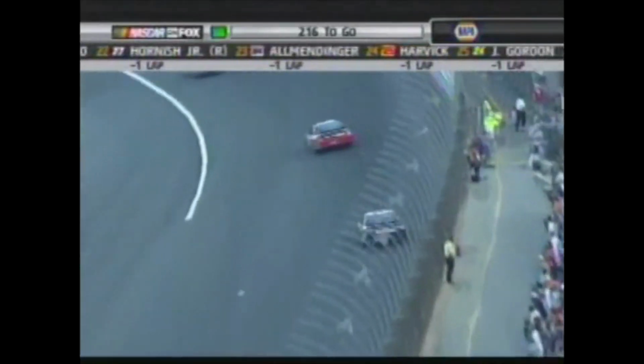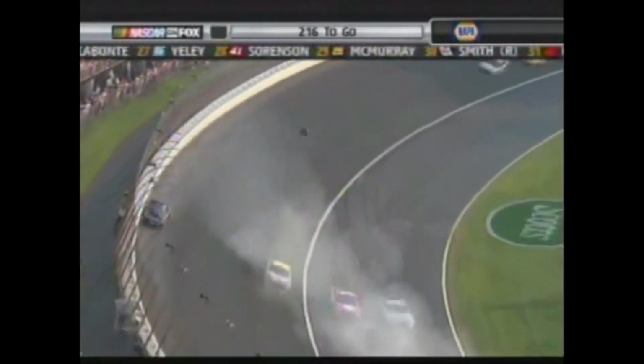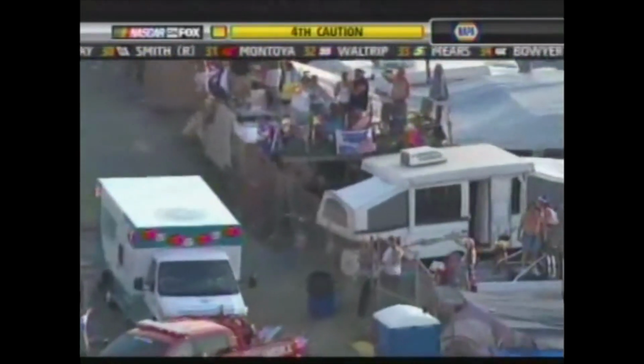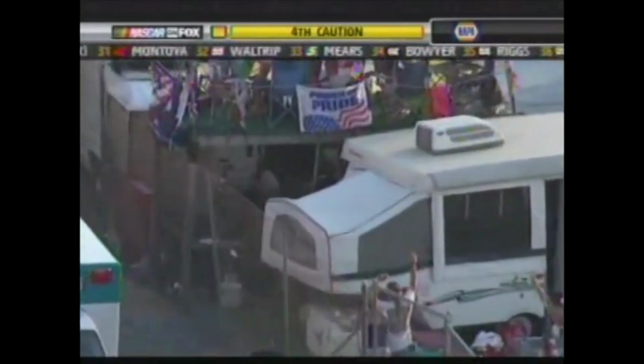As I told Brian Vickers, they did indeed have a loose left rear wheel. And he just hit the wall. He just hit the wall hard, Matt. And around goes Gilliland, and everybody else gets on the brakes. I think they're running over parts over there. I see parts flying everywhere. And a wheel goes over the fence into a camper area.